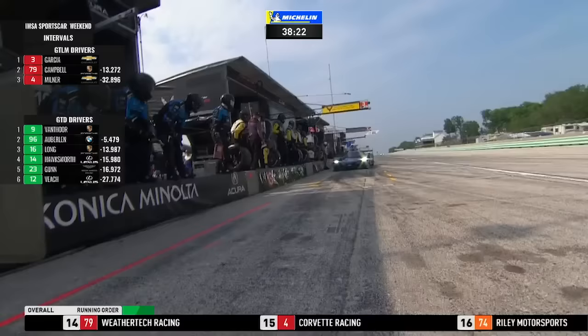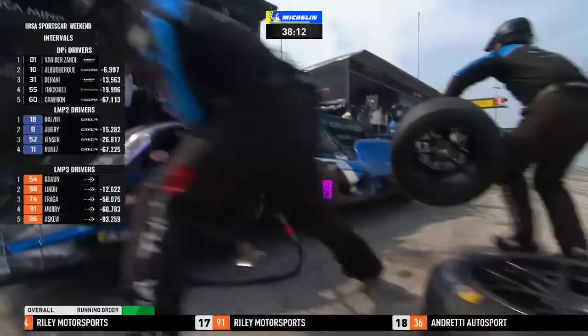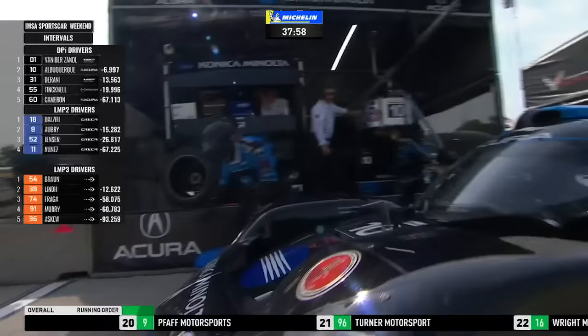So number 10 car comes into the pits. Philippe Albuquerque staying aboard this car. Fuel and tires for the Acura as they go for their second consecutive manufacturer win at Road America. Wayne Taylor still trying to get the first ever win for his team at this track, the last one on the schedule, I believe, where they do not yet have a win. But for Philippe Albuquerque, all he cares about is getting back out in front, fresh tires, getting the heat into them nicely, and making the fuel last another 38 minutes worth of time.